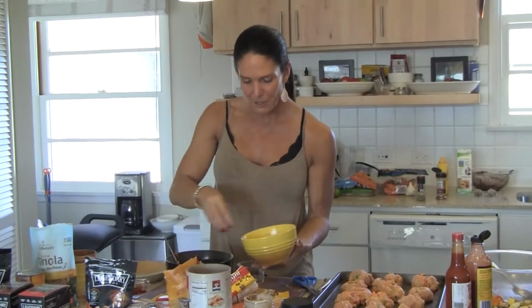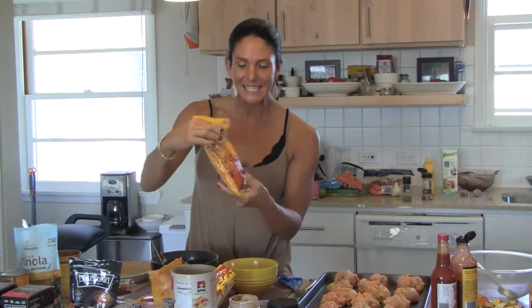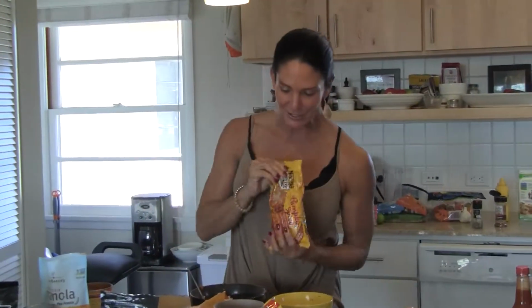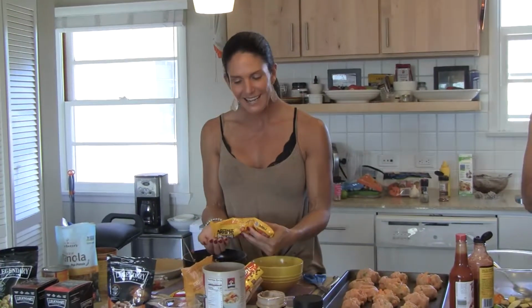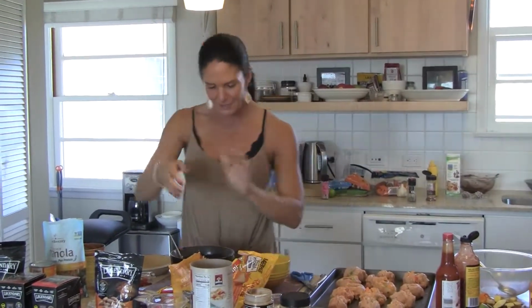Don't have to use it if you don't want. Again. Okay, I found these at the store. They are Nestle Toll House Pumpkin Spice Chips. These look so amazing. I haven't even tried them yet. So I am going to put a whole bunch in there. Again, this is getting to the unhealthiness maybe area of things, but that's okay.